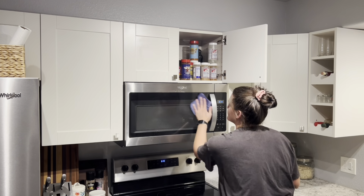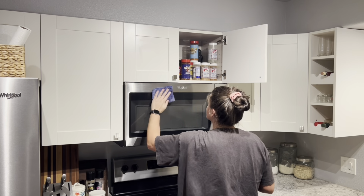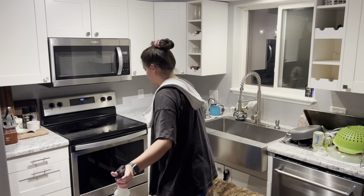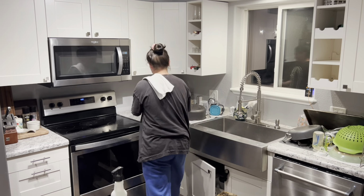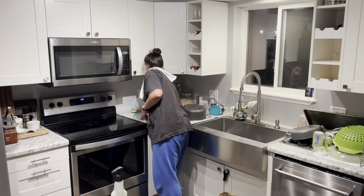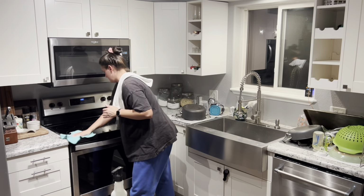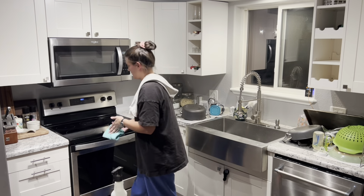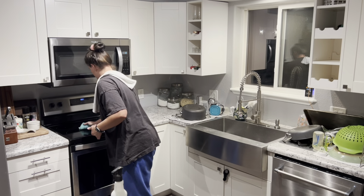So I'm just scrubbing everything down. You'll see me go over stuff multiple times because it was on there thick, and I wanted to make sure it was completely off. And then once that's done, I'm going to finish off all the other counters, and I even did a little bit of the cabinets down here on the bottom because there were splatters on those too. And that will finally be this kitchen done.